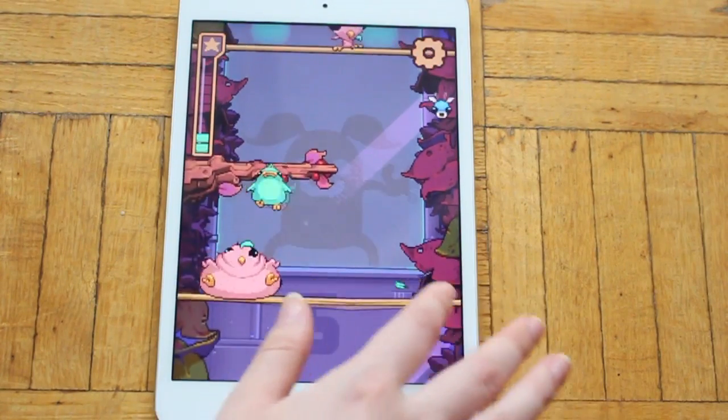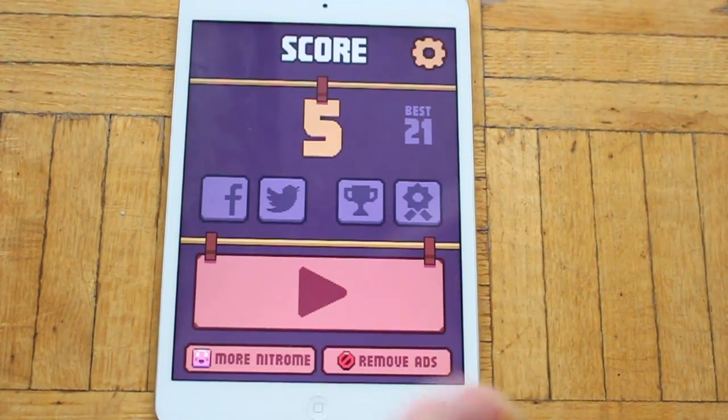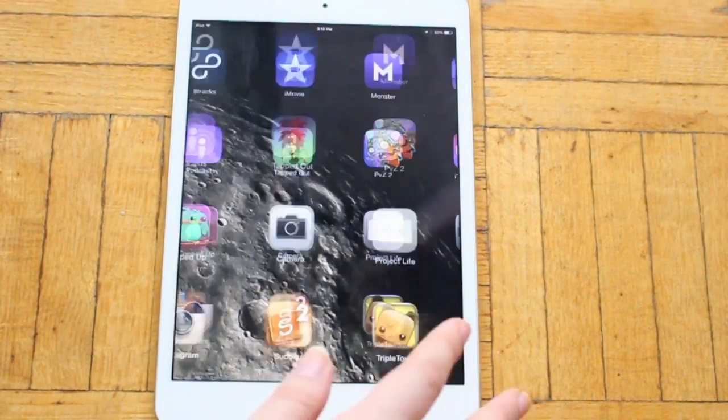It's totally pointless. Oh, see, I just died. Yeah, but it's fun and a good little game to play. Next one is just Camera. Pretty simple, taking a picture of the floor.